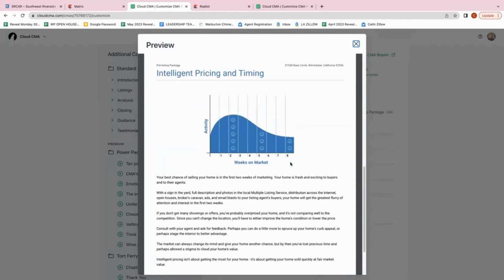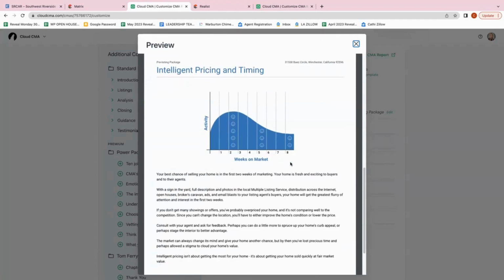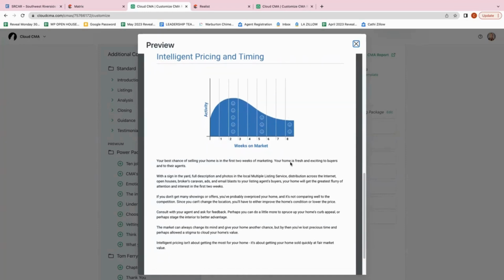And see, this shows you that the most important time is in those first couple weeks. After that, you're going to get less and less people come to the house. And they're thinking, oh my gosh, what's wrong with that house? Why is nobody buying it? The longer it sits there, some people just realize it was overpriced. But some people are going to wonder, why doesn't anybody else want that house? So this is a really, really good one also to make sure is in that pre-list package.